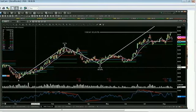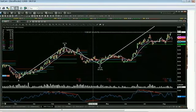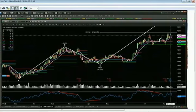So the work to the upside right now inside of Franco-Nevada, in essence, is complete with regard to that pattern. And now it's pulled back, it's gapped down, and volume behind the gap down is pretty healthy. Now 61.32 was the exact A to B equals CD to the upside. The actual high yesterday was 61.38.